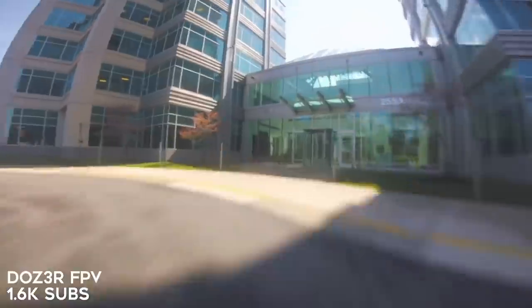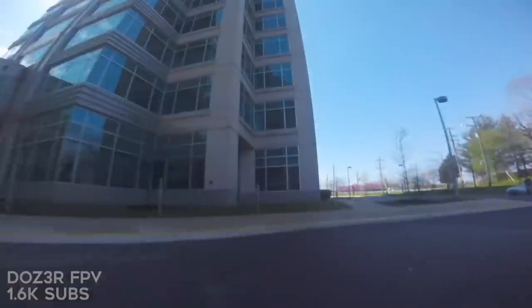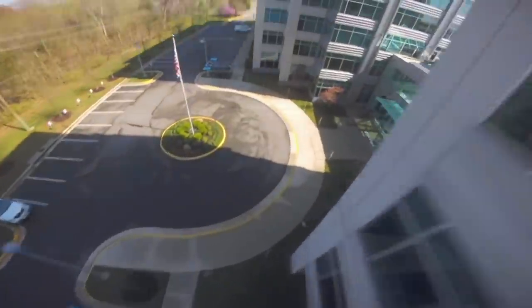I love this guy. Dozer FPV. Dozer's from my hometown. Dozer kills wall rides. Oh, is this guy from Baltimore? He's from right outside of Baltimore. If you say he's good at wall rides, this is the spot for him. He's got two tall buildings. I love finding places like this because you just get the half pipe situation. And he shows you how it's done.